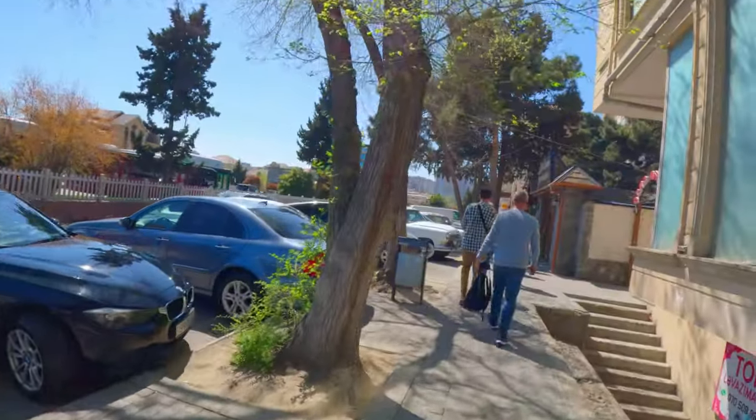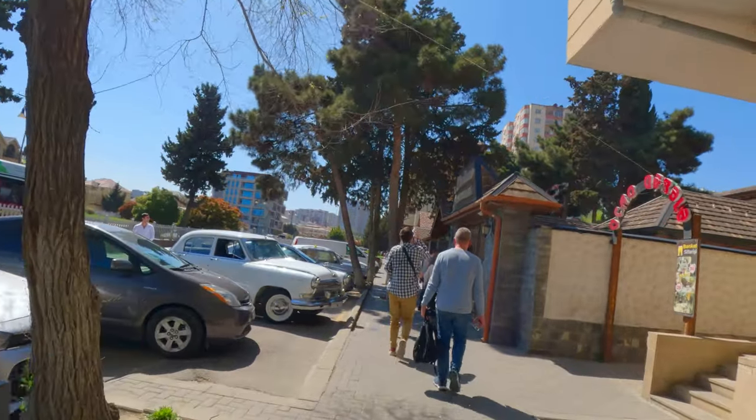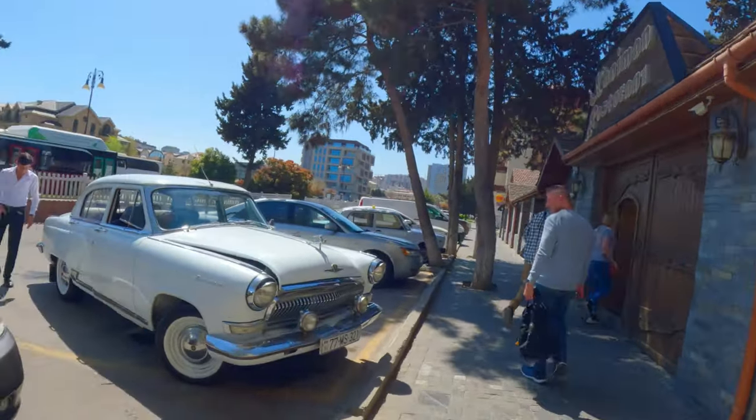Oh, a little stiff after that ride. It was about a 65 kilometer journey back into the city of Baku from where we were. So now we're heading in for a traditional Azerbaijani lunch. It's good timing too, because I'm kind of hungry now.